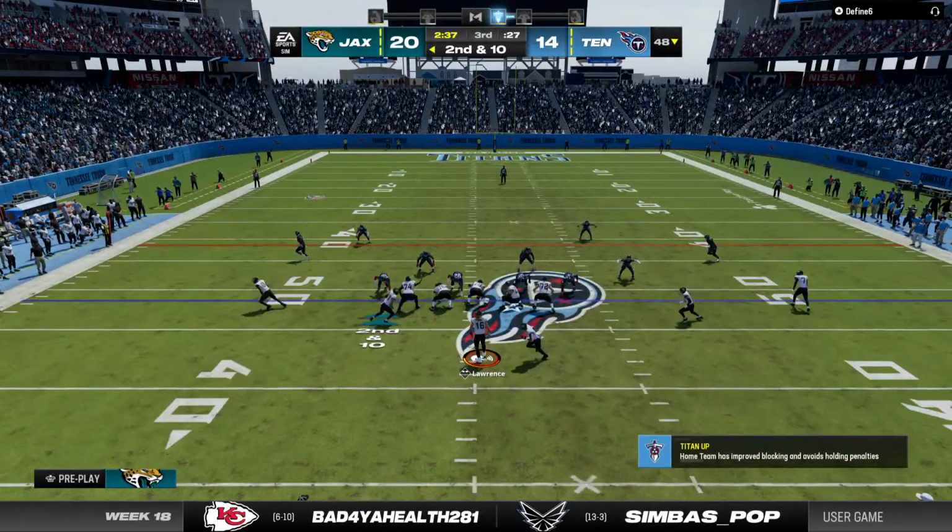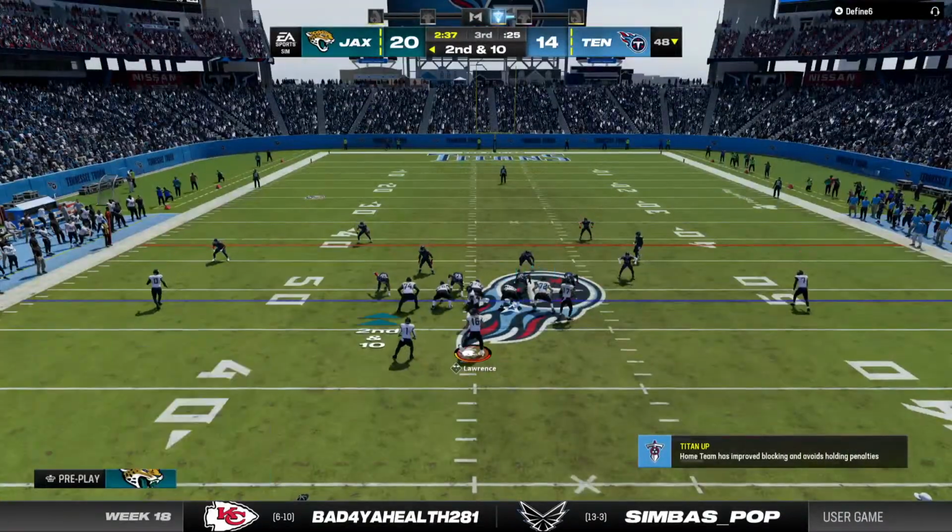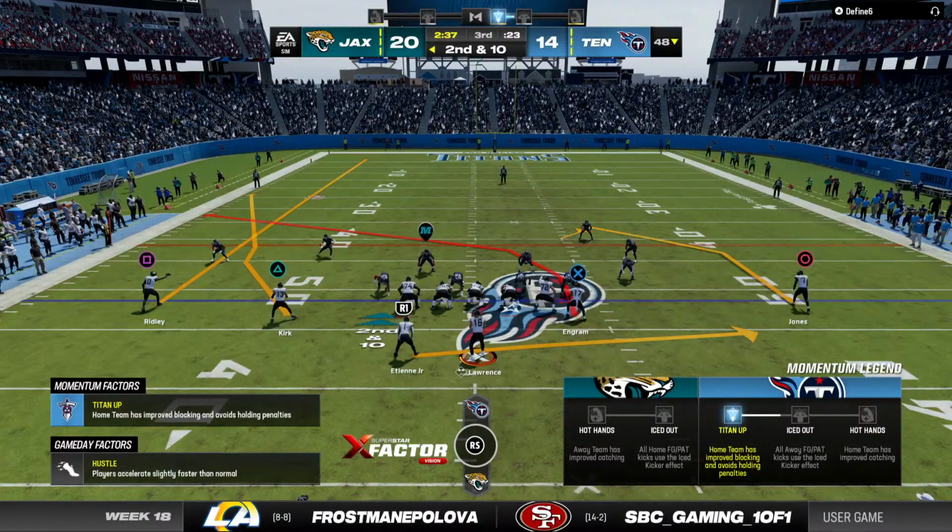Third quarter action here, this regular season finale. This will be 2nd and 10.